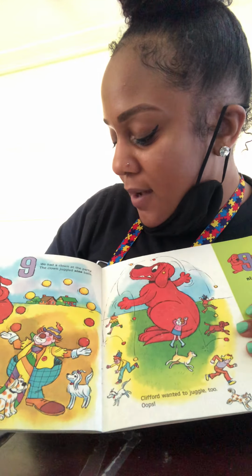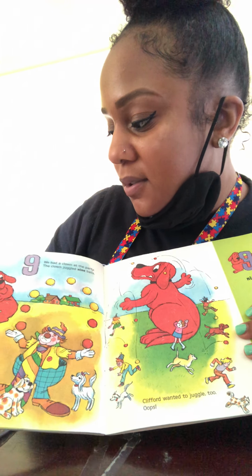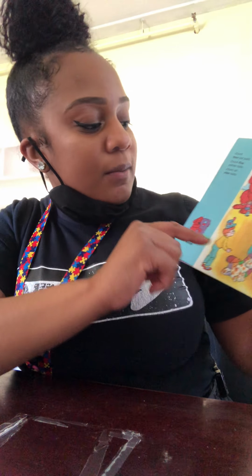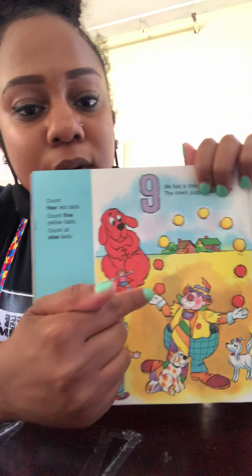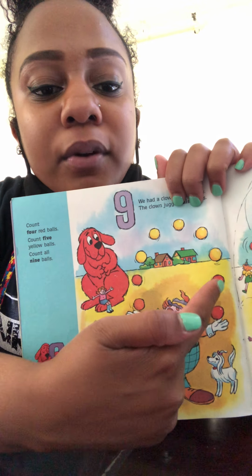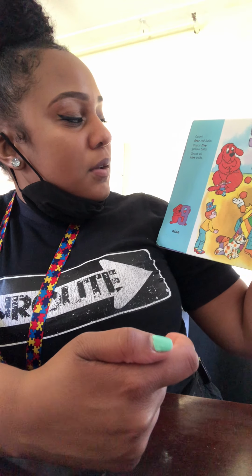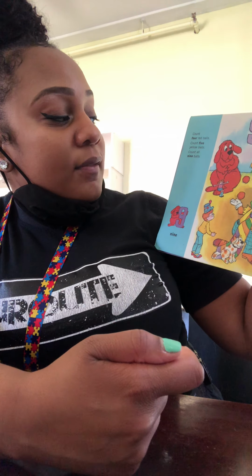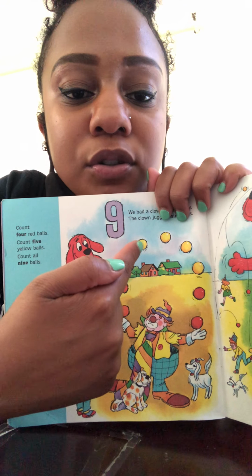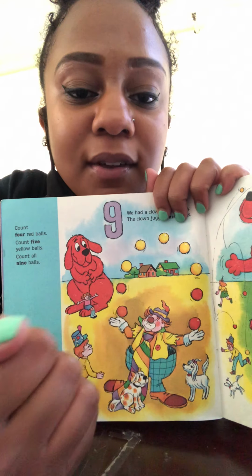We had a clown. Let's count four red balls. One, two, three, four red balls. Let's count five yellow balls. One, two, three, four, five.